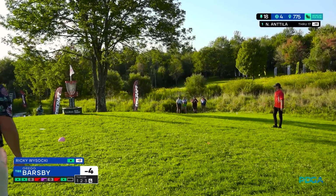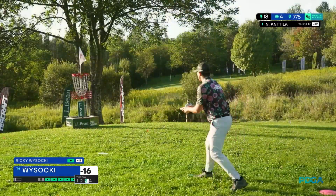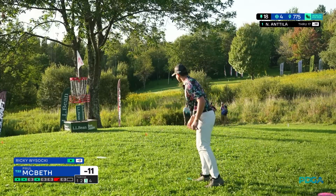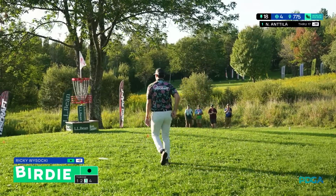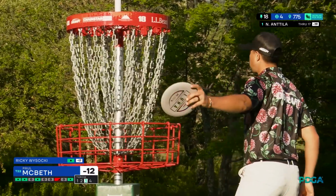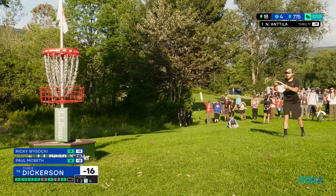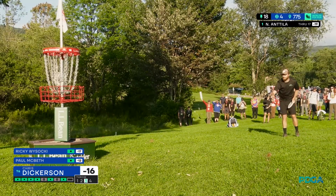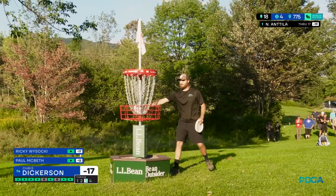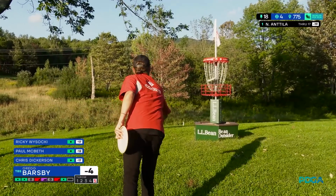And that putt for par for Gregg. A day he'll likely soon forget, or hope he can. There's a good birdie to close out Paul's round. He is right there in contention for sure, within 6 of the 18 under mark. 2 pars, 2 bogeys for Chris Dickerson, and a whole bunch of those other things. Wow.